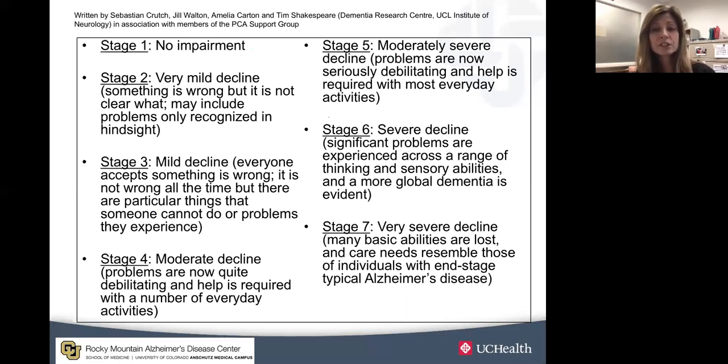And then severe decline, significant problems across a range of thinking, not just vision and other sort of sensory abilities. And so we might consider this stage a more global dementia starting to develop or become evident. And then stage 7 is the very severe decline stage where many of the basic abilities become lost.